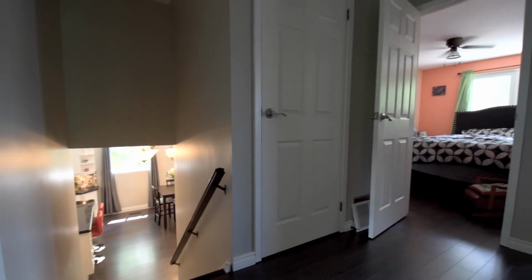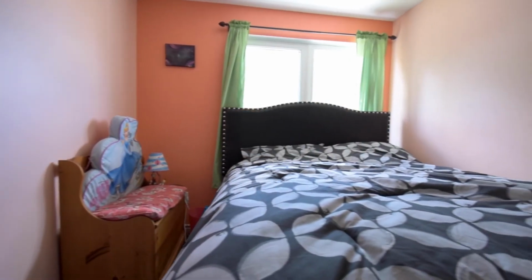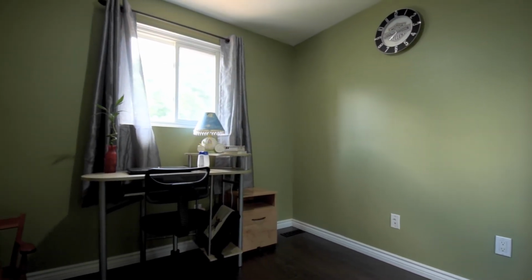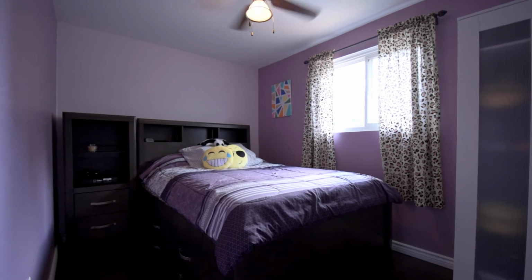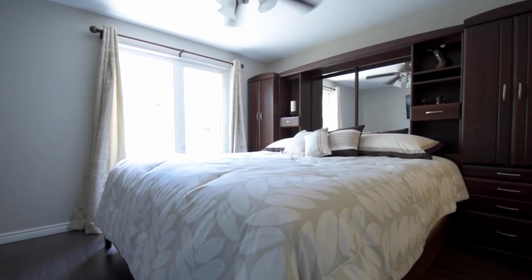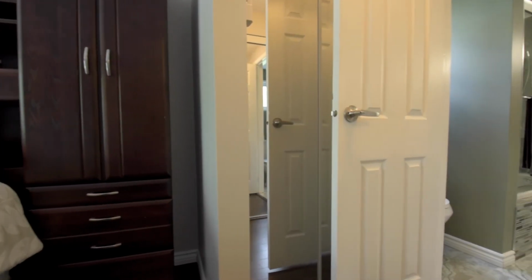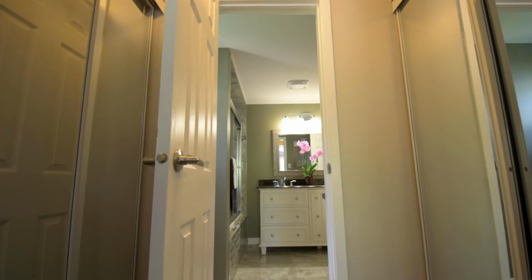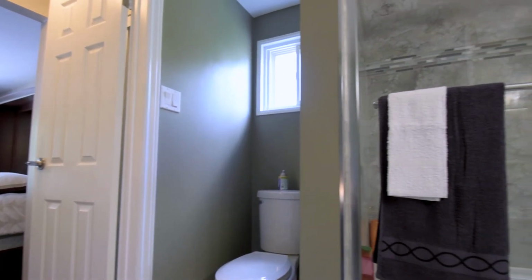This 4-level side split located on a pie-shaped lot has 4 bedrooms, 2 fully renovated bathrooms, a newer furnace, a newer roof, a newer eaves troughs with gutter guards. All doors and air conditioners were replaced. The front has a new stucco exterior, a 360-degree security system complete with infrared cameras, a new wood-burning fireplace with a recent WETT certificate to prove its safety.